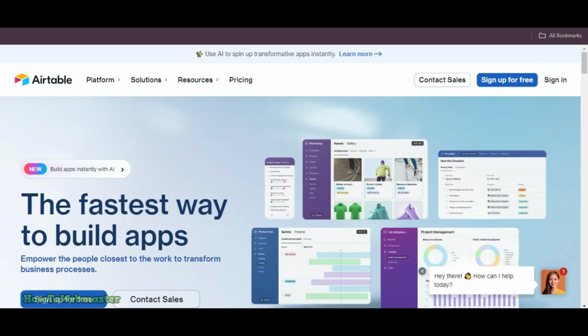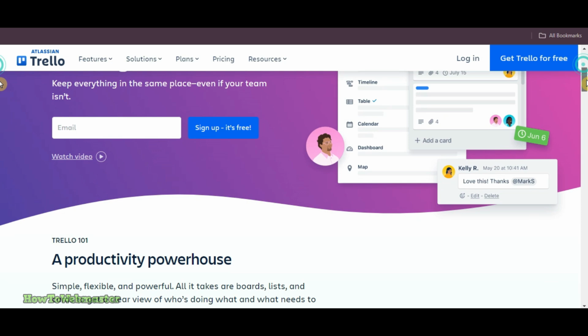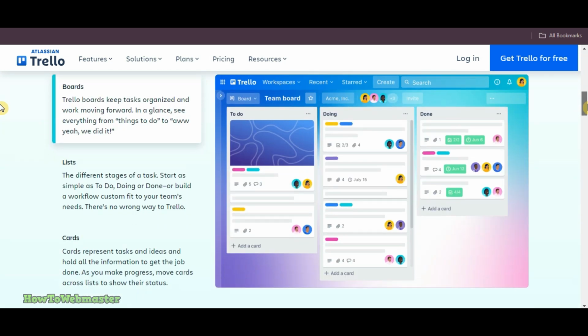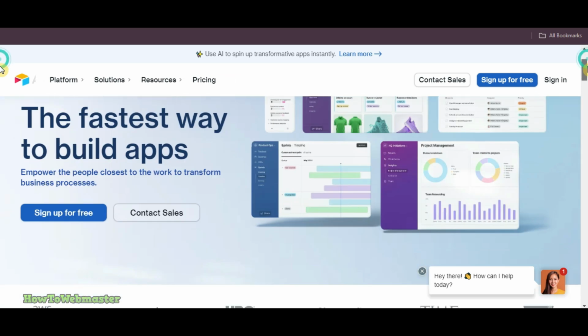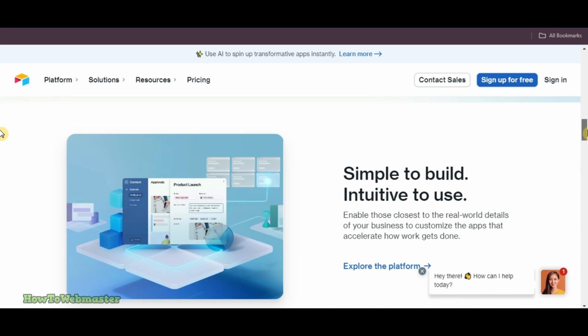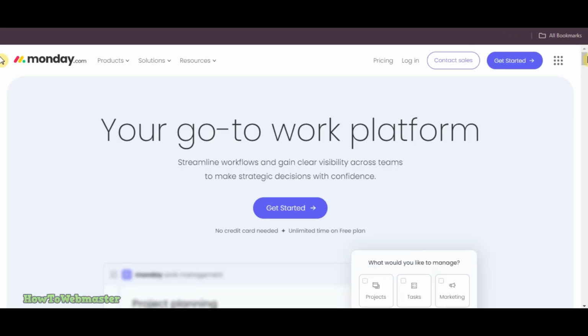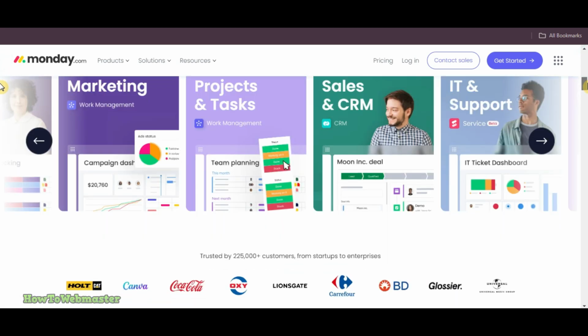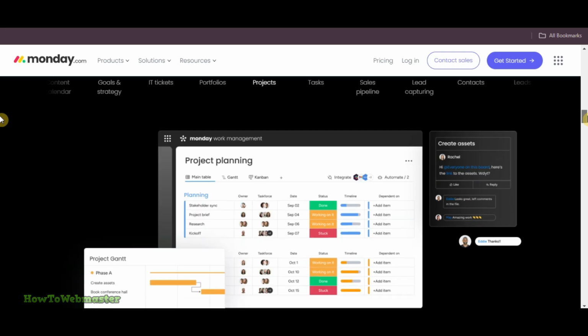So which tool is the best fit for your needs? Trello is ideal for visual task management, giving you a clear overview with its easy-to-use boards. Airtable shines when you need a more flexible database-like approach to track detailed project information. And Monday.com stands out with its customizable workflows, offering powerful analytics to help you monitor progress and performance.